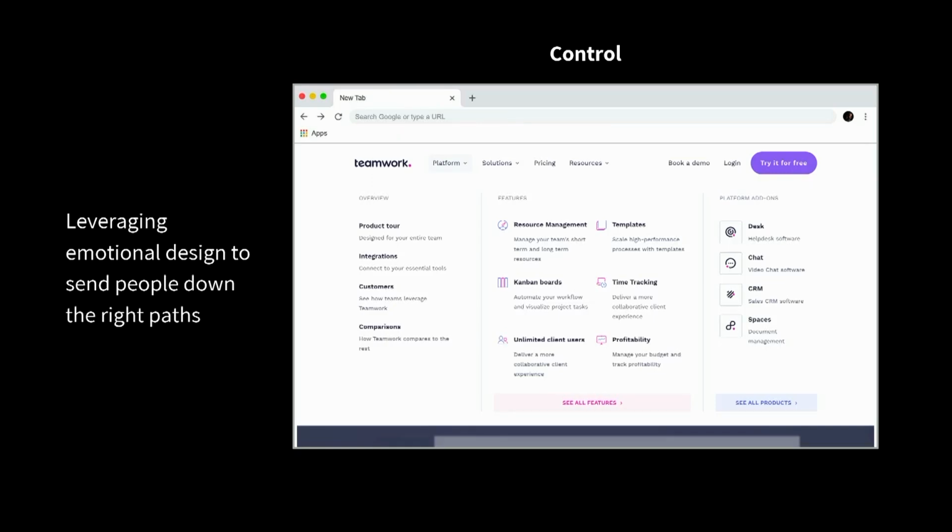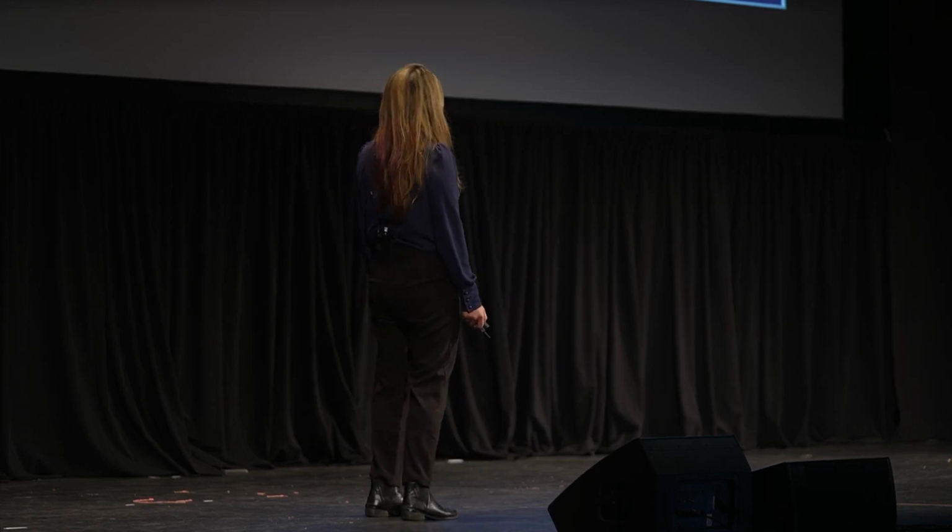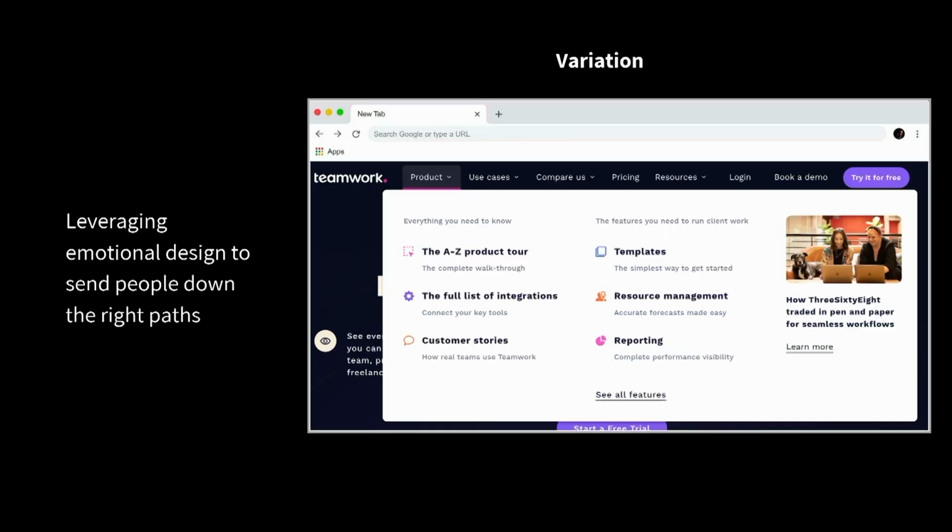Navigation. We want to leverage emotional design throughout everything that we're doing. Sometimes we think about it as just the images that we're using. This is a wonderful example of how we did this on navigation. On one hand, you go to a website and you need to choose between Monday.com, Asana, Wrike, or Teamwork. How do I do that? We created a navigation that doesn't just tell you, here's the overview, these are our features, these are our add-ons. We created a story in their navigation that would help different ICPs, different ideal customer profiles, go down the rabbit hole. Everything you need to know, the features you need to run client work. I'm deliberately calling out, hey, we know you do client work, this is what you care about, this is where you're going to find that information.